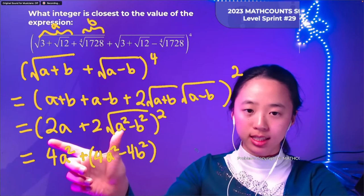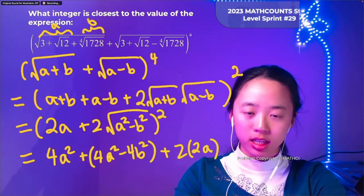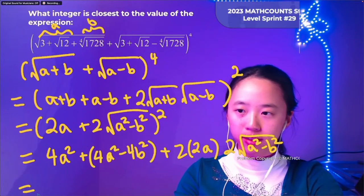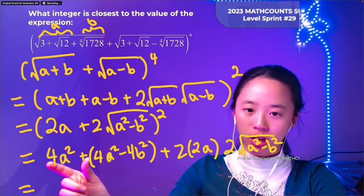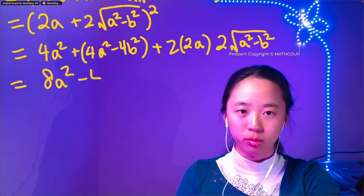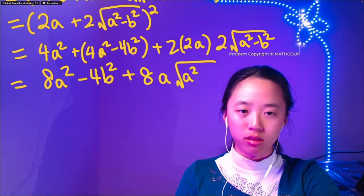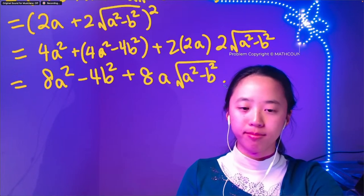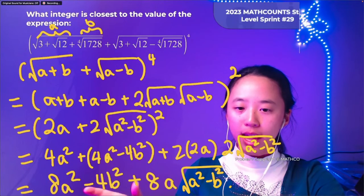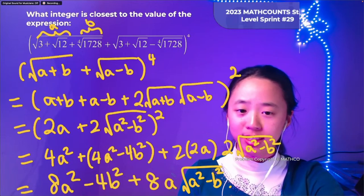And then when you multiply these together and do 2ab, that becomes 2 times 2a times 2 root a squared minus b squared. So simplifying, that becomes 4a squared plus 4a squared becomes 8a squared minus 4b squared plus 8a root a squared minus b squared. All right. And then now that we have that, bye, Gathan. Sorry if I pronounced that wrong.